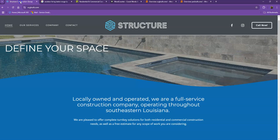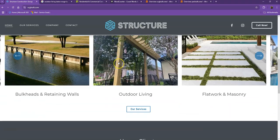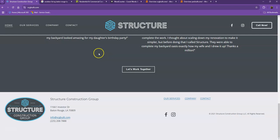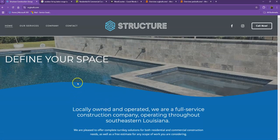But first, we'll start off with your website. You actually have a pretty good looking website. You have your logo at the top, you have your call to action. You also have good photos, the services you offer, your client testimonials, which is really important for a website, and your company's information at the bottom. So there's actually just a few things we're going to go over first to make sure we get you on top of the search list.